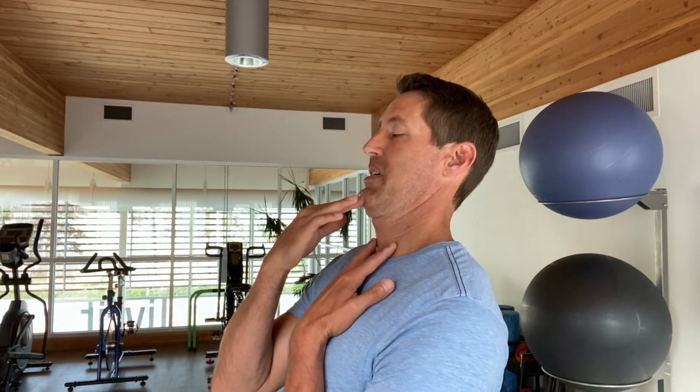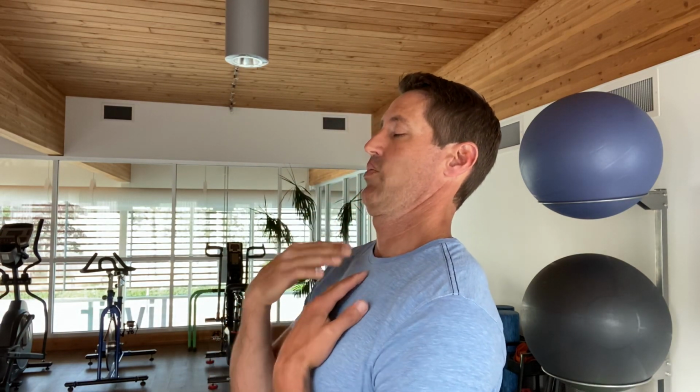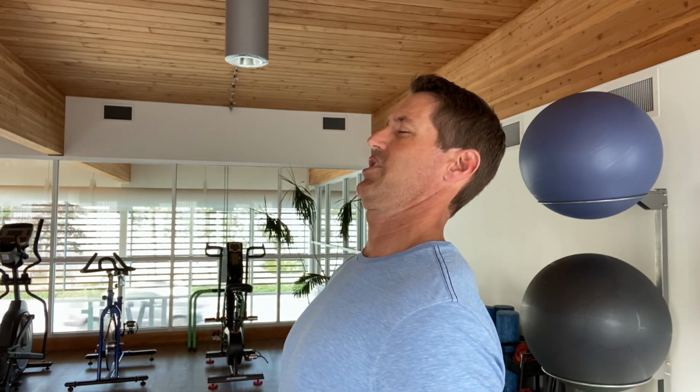This is what we call the ugly double chin. The better you can make that double chin, the better it will be. Really push back into that chin and move back and forth in this translation. Your neck will love you for this. So please do this in combination. There's a couple mobility exercises. Now I'm going to go into some stretching.